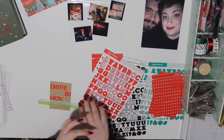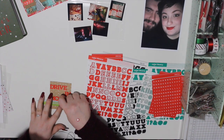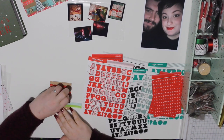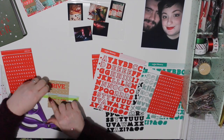I did make a bit of a mistake here in putting the "in" on the other side of the card to "drive" and "movie", so I am going to move that in a second. It wasn't sitting well with me and it was bugging me, but I will put something else there afterwards once I've finished putting on the title.